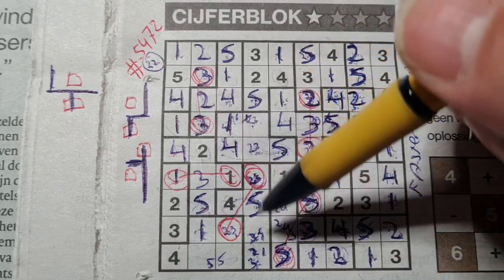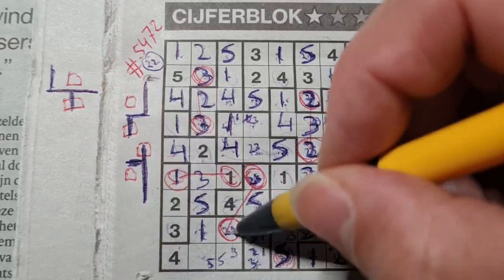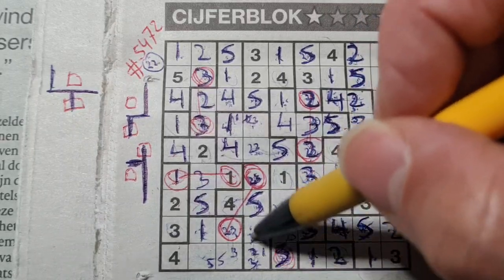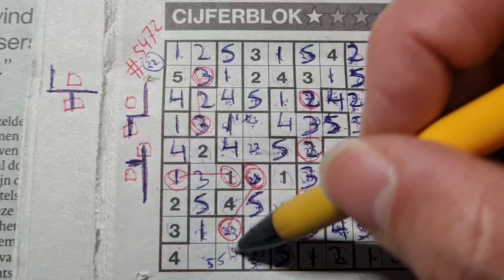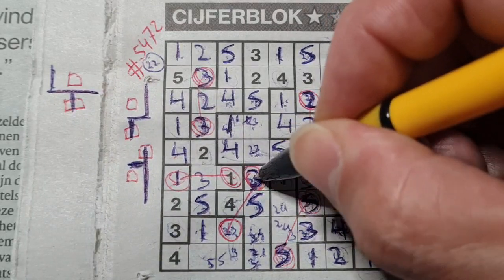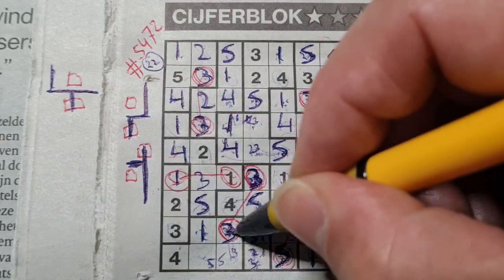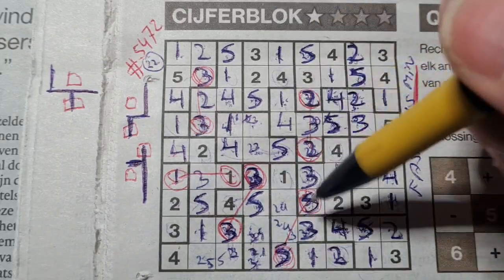I overlooked something. This box can be a 3, so 3 could be here, could be there. That means we have a double 3 there. That means that these 2 boxes can be a 3. If I place a 3 here, I cannot fill any 3 in one of those 2 boxes. So the 3 should be definitely here. And this box is connected with that box, should be also 3. Alright, so 2 numbers left, the 2 and a 5.